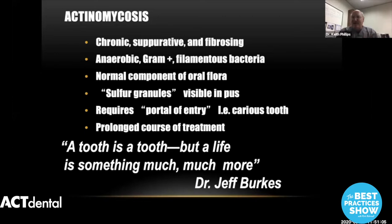And the key here is you've got a cracked tooth. That bug is in your mouth all the time, but unless it can get to a place where it can thrive in an anaerobic environment, it's not a problem, such as a cracked tooth or an area of decay. It has to have that portal of entry into a tooth. And this lady, once we treated her for actinomycosis, she got better remarkably quickly, and it turned out to be a wonderful experience. Looking back on it, I learned so much.